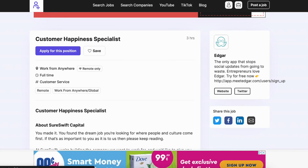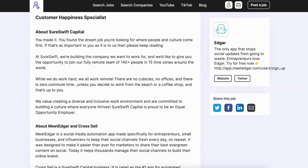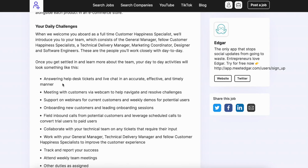And furthermore, we have this customer happiness specialist. This is going to let you work from anywhere as well. It sounds like it's going to be customer success. In this one, guys, your daily challenges, you're going to answer help desk and live chat in an accurate, effective, and timely manner. Meet with customers via webcam to help navigate and resolve challenges.